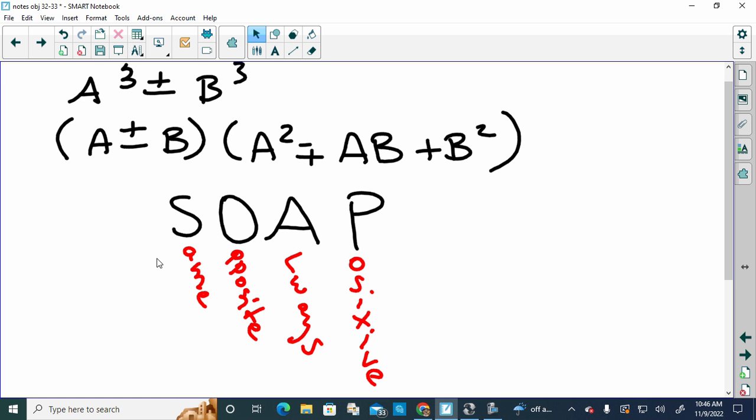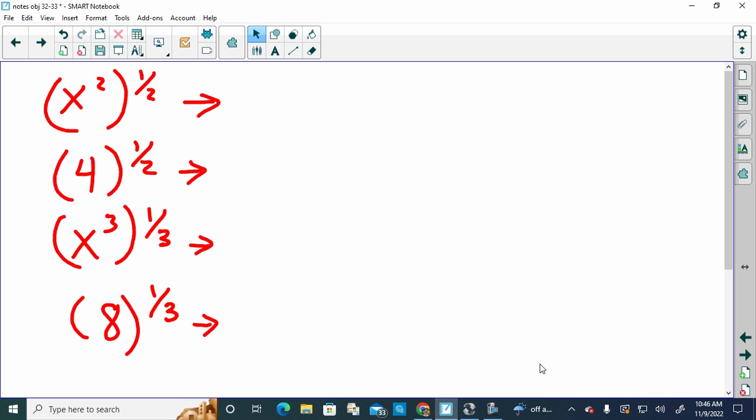The first one's always the same as your original problem that you're factoring, and you'll see the problems we're going to do in just a minute. And then the next one in the next parentheses is the opposite of whatever that first one was. That's why these were flipped. Okay, so we're actually going to review how we cube things, and then we're going to try a problem.